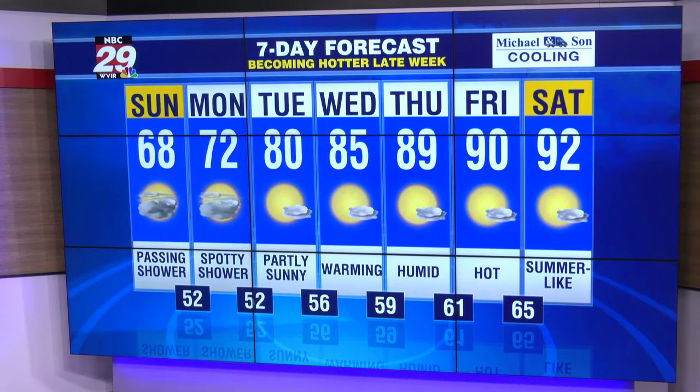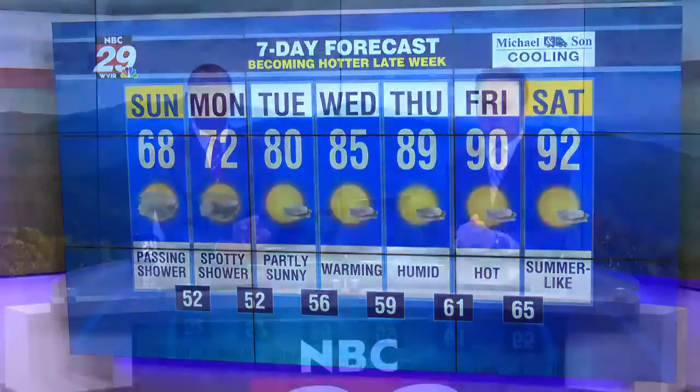Here's your 7-day forecast. Going to climb that temperature ladder: 80 on Tuesday, 85 Wednesday, mainly dry skies, hazy, hot, and humid conditions, more reminiscent of summertime as we head towards Friday and next weekend. 90 plus heat over Central Virginia, in the 80s across the valley. Now with the heat and humidity over the mountains, Daniel, there could be some spotty showers, but nothing organized in that extended forecast.